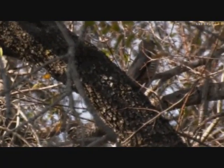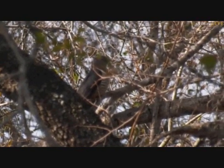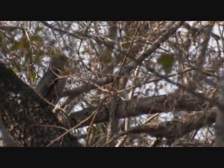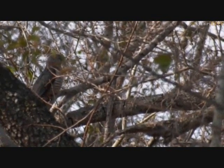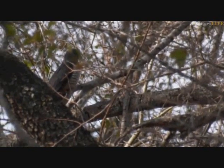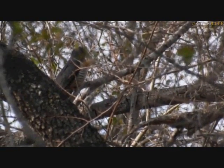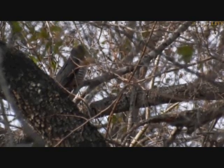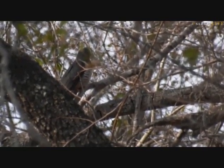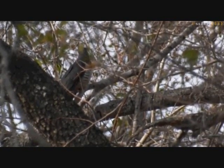Is that a red-chested? Oh, that branch is just in the wrong place. I can't make it out. Can any of you see? I think it is. That is a red-chested cuckoo. I'm excited because I haven't seen one for a long time.